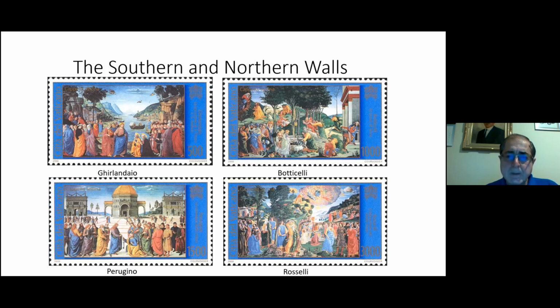I want to mention this, even if this is not Michelangelo's work, because it's the beginning of the concept of biblical history that the painters wanted to paint on the walls of the Sistine Chapel, that then Michelangelo will continue. And because these are the only stamps where we have the full painting in a stamp. All the other stamps that you will see, they always detail a portion of the painting, because the paintings are so big that it doesn't really work well to have the whole painting in one stamp.